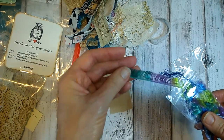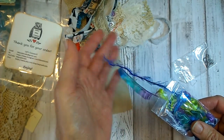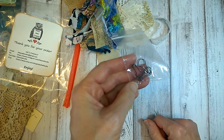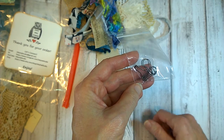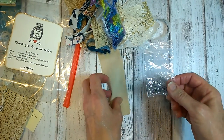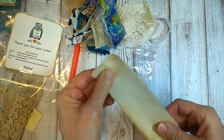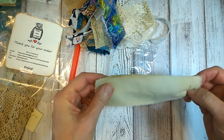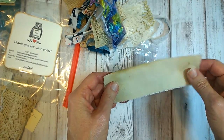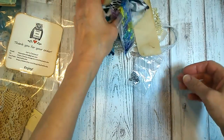This would be really cute in a boho journal. So I'm going to include that. And I'm also going to put in 5 bulb pins, because half the fun is pinning something to the lace, right? Pinning a charm or something to it. And here's a little fiber of stained duck, or twill cotton. It's a heavy cotton that you could stamp on and do something with.